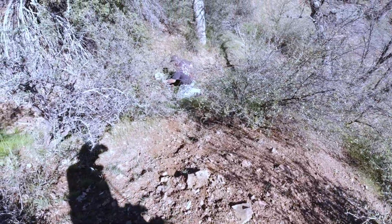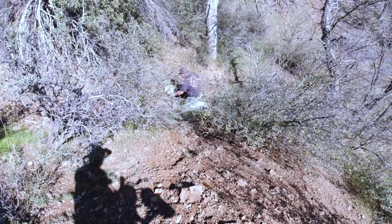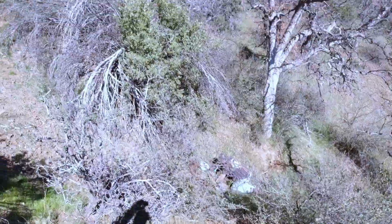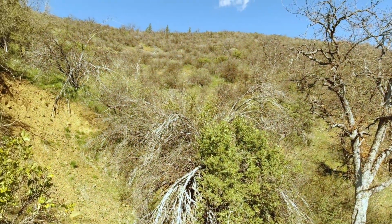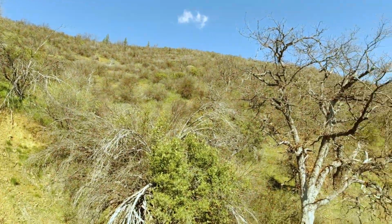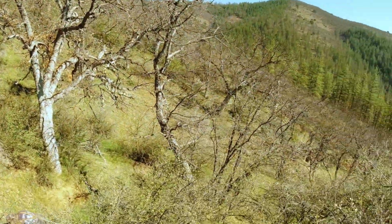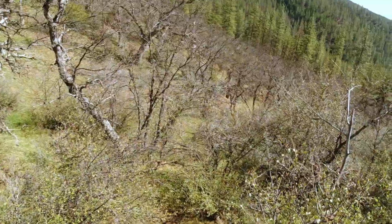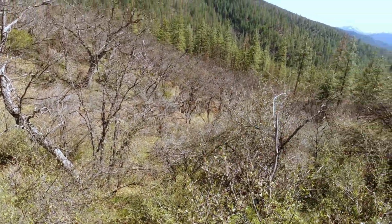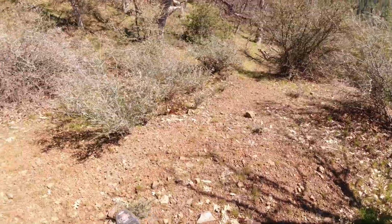Daryl's down in the base of this tailing pile here. He's got a read on something. And then there's more tailings all up the side of this mountain, the whole thing. Tailing right below us here. This place must have been absolutely loaded. Another big tailing pile that we saw.